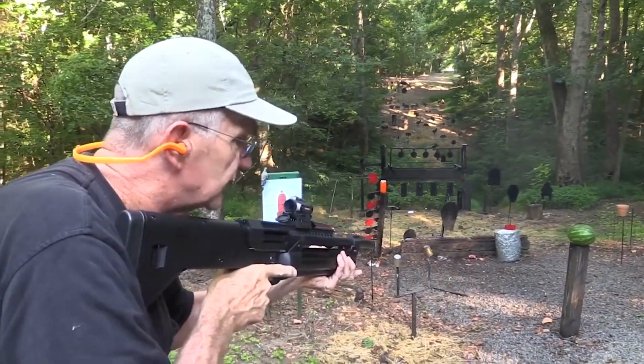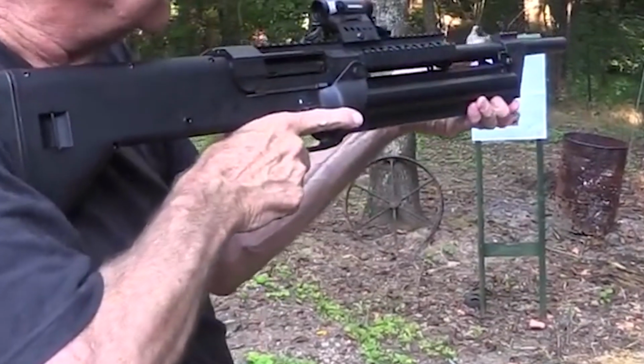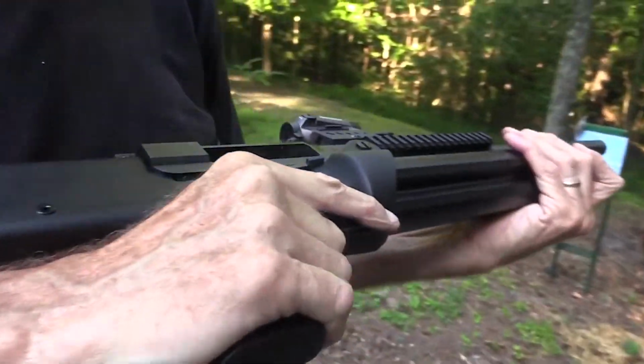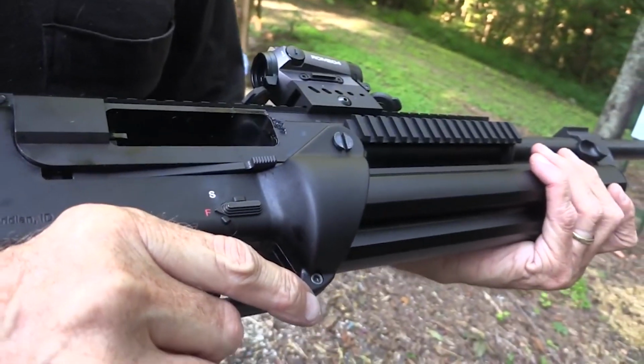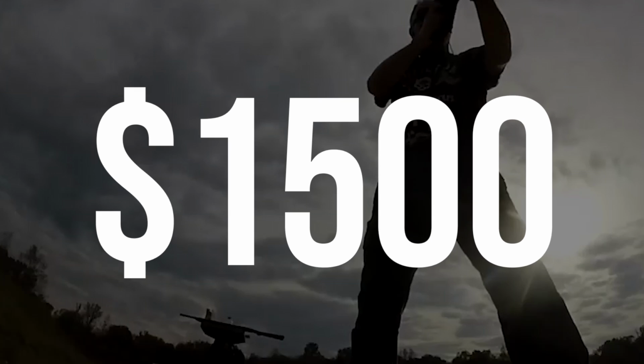The SRM 1216 shotgun is a unique semi-auto shotgun with removable tubular mags and a horizontal mag well. It requires 2 hands to load the 4 tubes, and the mag well is horizontal rather than vertical. Number 14. IWI TS12, $1,500.